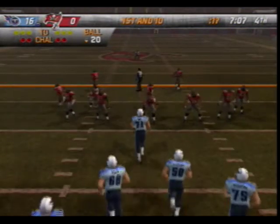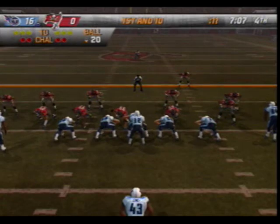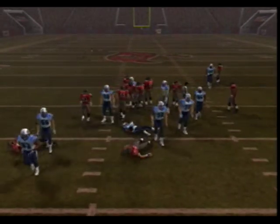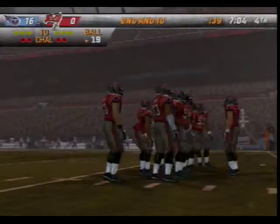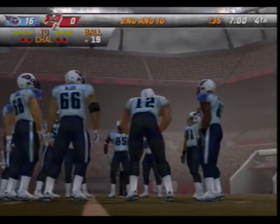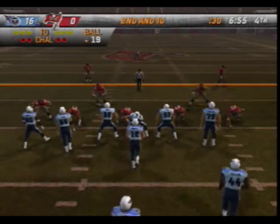It's first and 10. Start the drive at the 20-yard line. Tennessee lines up in a 4-3. Into the halfback, Zach Thomas, one of the more formidable tacklers in the league, wraps up another one there. That's number seven for him. Ball on their own 19.